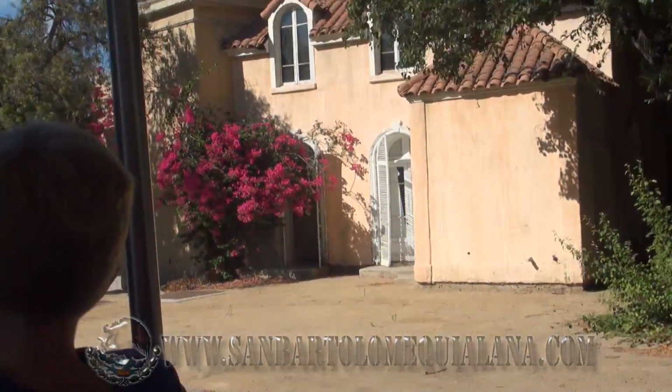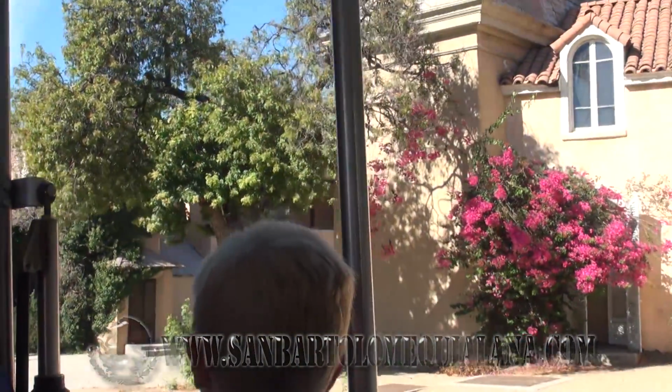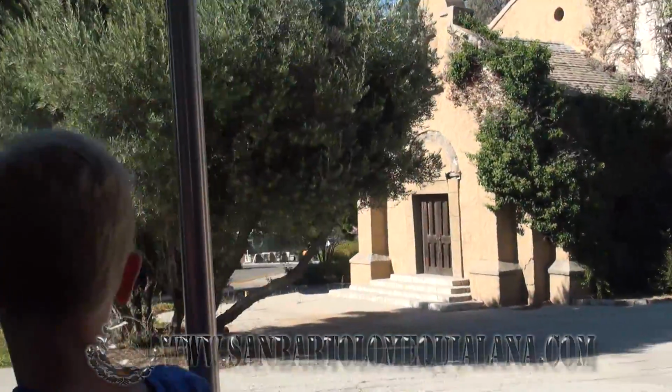I mentioned David Boreanaz because he and Emily Deschanel were here a few months ago filming an episode of Bones. They worked inside of Stage 50 up ahead. 50 is where they created the crime scene. Take a look.